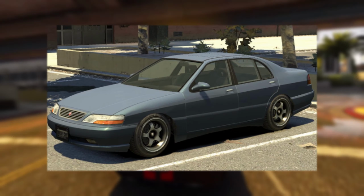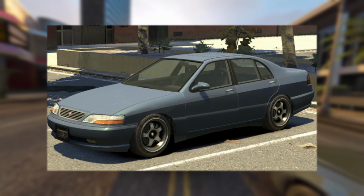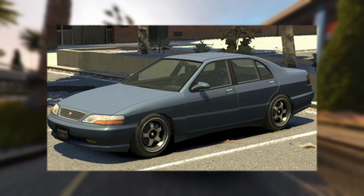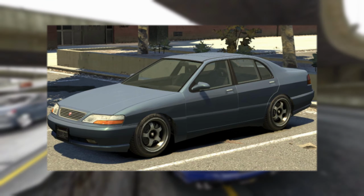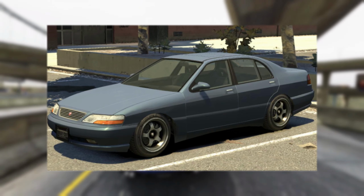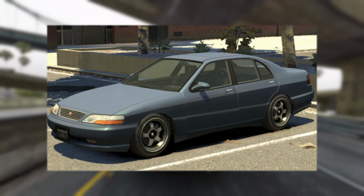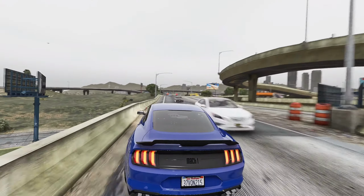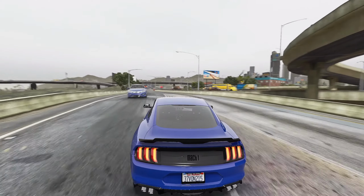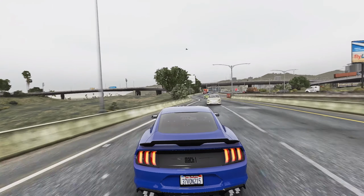The next vehicle is the Bravado Feroci, and this again is a sedan vehicle, and this has only been seen in Grand Theft Auto 4, but the design of the Bravado Feroci is actually based on the real-life 1991 to 1997 Lexus GS, 1995 to 1999 Infiniti I30, 1998 to 2002 Honda Accord, 1995 to 2002 Chevrolet Vector B and the Dodge Intrepid Generation 2.